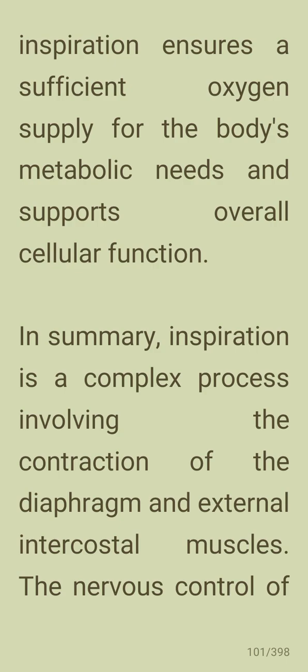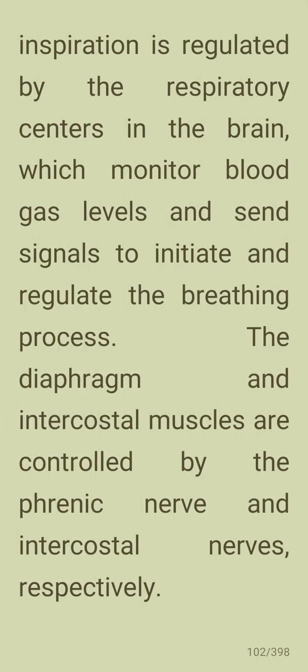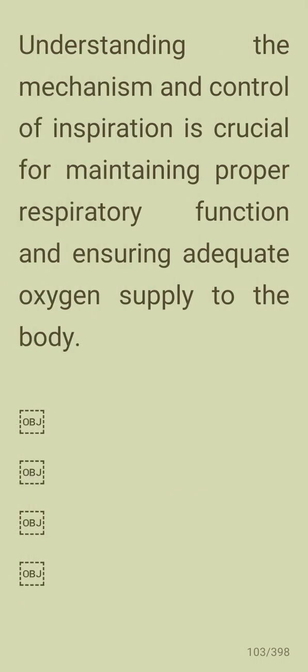So in summary, inspiration is a complex process involving the contraction of the diaphragm and external intercostal muscles. The nerve control of inspiration is regulated by the respiratory centers in the brain, which monitor blood gas levels and send signals to initiate and regulate the breathing process. The diaphragm and intercostal muscles are controlled by the phrenic nerve and intercostal nerves respectively. Understanding the mechanism and control of inspiration is crucial for maintaining proper respiratory function and ensuring adequate oxygen supply to the body.